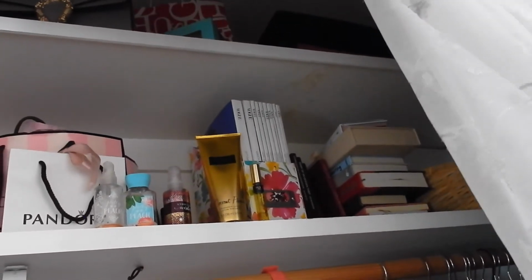Okay, so over here I have boxes and clothes. This is all the stuff I have for Poshmark or Mercari that I sell online and make money. And I also have a little cabinet full of accessories that I sell on Poshmark as well. And on top I have my perfume that I use on a daily basis, my books and my magazines.